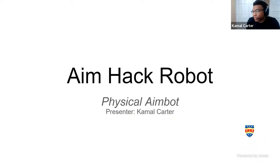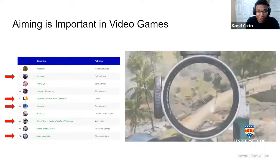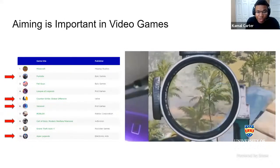So today I'm presenting my aim hack robot, and it's a physical aimbot that's going to work in Aim Lab. I'm an avid video game player, and I've been playing shooting games for a long time. I remember playing Call of Duty Modern Warfare 2 back in like 2008. That's one of my favorite genres of games, and shooting games are really popular right now. You've got really big games like Fortnite, Counter-Strike, Valorant, Warzone, and Apex in the top 10 most popular games out right now. The one big thing about all these games is they take very precise aim to be good at, and a lot of time to practice. So people put a lot of time and practice into getting really good at the game.